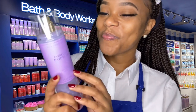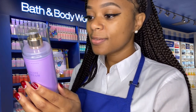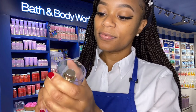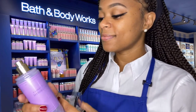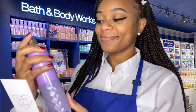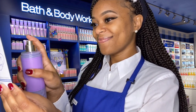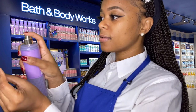Confetti Daydream. This one has fresh raspberries, sparkling pear, and blue iris. Sorry, did I get that on you? I'm going to try to spray it a little further away. Okay.